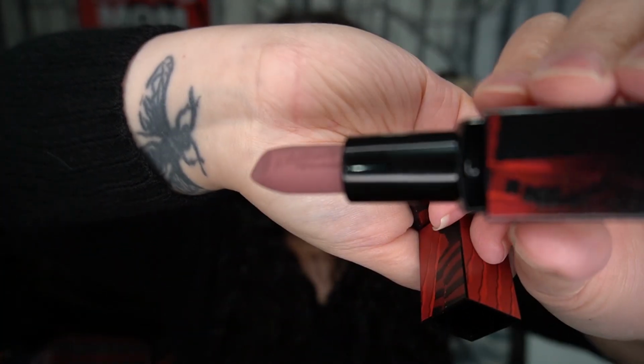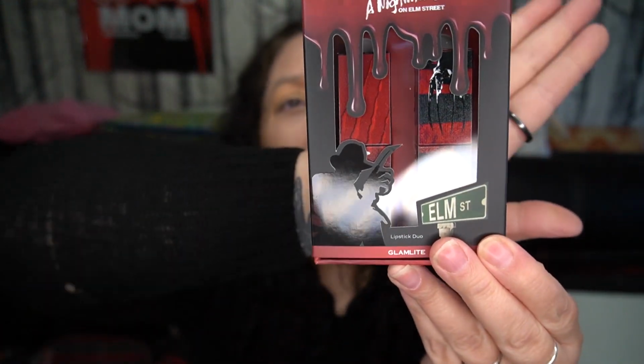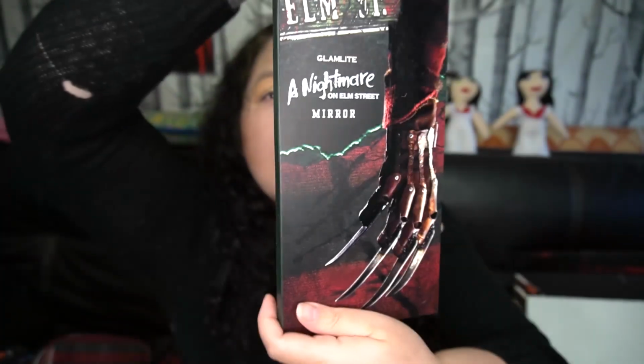Oh, no spiders, but it says Nightmare on Elm Street on the barrel. I don't see the shade names on here. They just say Glamlite on the bottom. I mean, look at this packaging. I want to save like every single box too, but I don't know. I just don't know. You can't save everything. But the packaging is very, very cool.